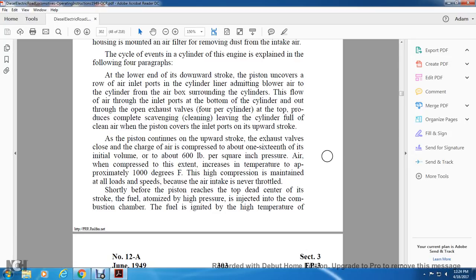As the piston continues its upward stroke, the exhaust valves close and the charge of air is compressed to about 1/16th of its initial volume, with about 600 pounds per square inch pressure. Air, when compressed to this extent, increases in temperature to approximately 1,000 degrees Fahrenheit. This high compression is maintained at all loads and speeds because the air intake is never throttled.